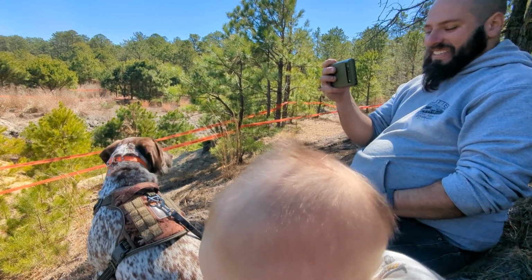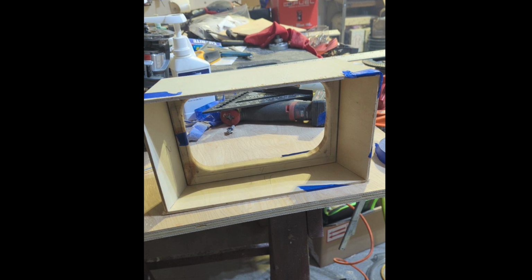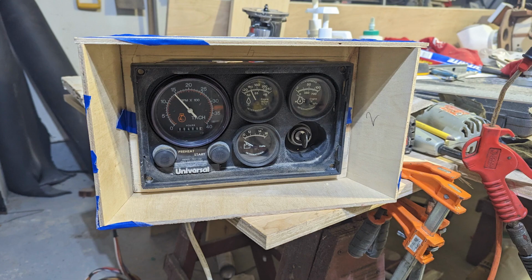Rob made a housing for the gauge pod that he'll soon epoxy into the boat, in place of the old gauges on the helm.